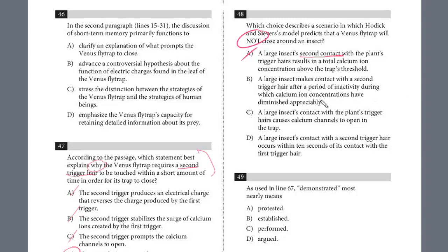during which calcium concentrations have appreciably diminished. This is definitely the answer, right? If too much time passes, the calcium concentrations will diminish. It won't push it over the threshold on the resultant touch. And so the answer for 48 is definitely B.